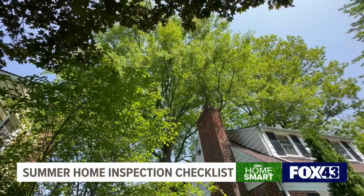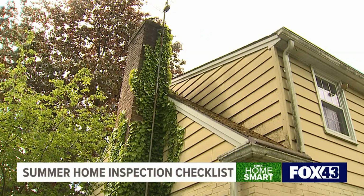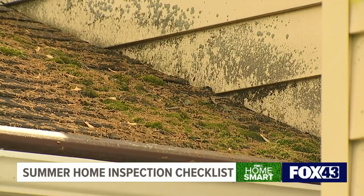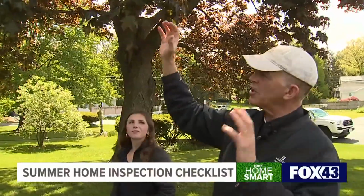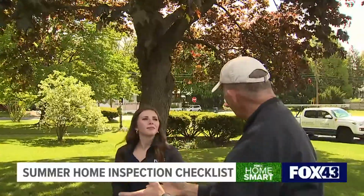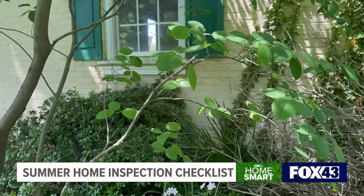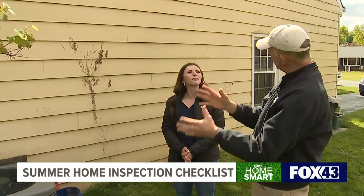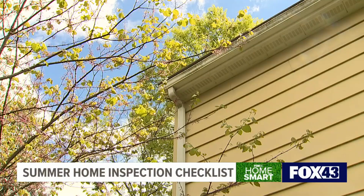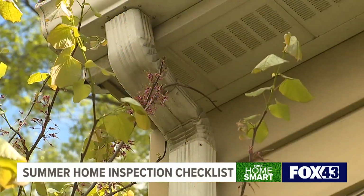All of these things can really harm your roof, particularly trees overhanging it will cause mildew and moss to grow on the roof, which causes the shingles to not last as long. While you're trimming your trees, make sure to cut back any branches that may be touching your home. Lower trees and bushes that are in contact with your house, they create a pathway for insects to get into your house. It's like a highway.